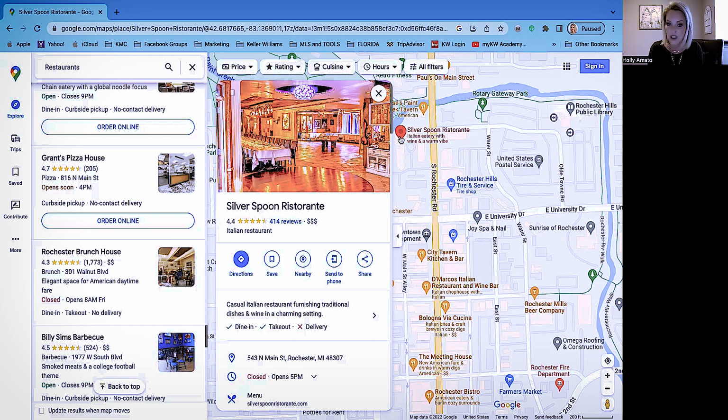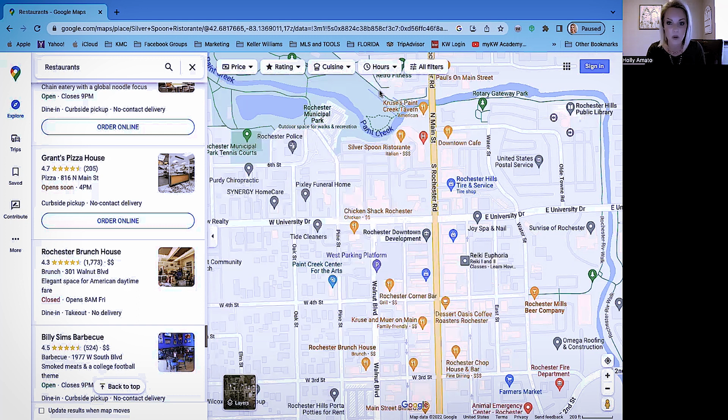They have live music. I think Wednesday nights and sometimes Thursday nights, or I might have that mixed up, maybe Wednesday and Thursday. I think it's Wednesday nights though, but you can always check in with them because of course things are subject to change. But if you're looking for a night out and you want to be entertained and just have a lot of fun, I highly recommend the Silver Spoon restaurant.